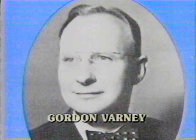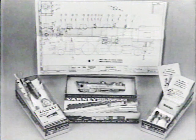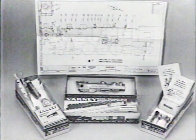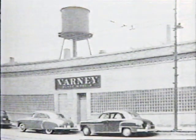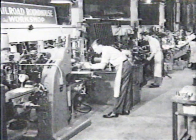Gordon Varney was an early pioneer in the model railroad hobby market. In 1936, Varney went into business in Los Angeles, California, initially making HO scale freight car sides of embossed cardboard and expanding in 1938 to become the first American manufacturer to mass produce HO scale locomotives. Just prior to World War II, Varney moved the company to Chicago, where he employed 80 people and produced automatic screw machine parts for the war effort.